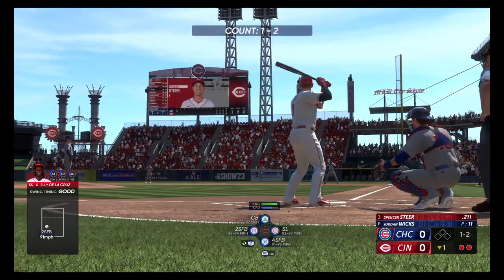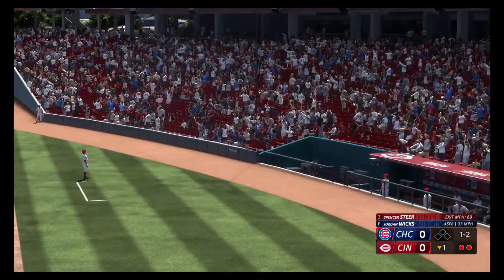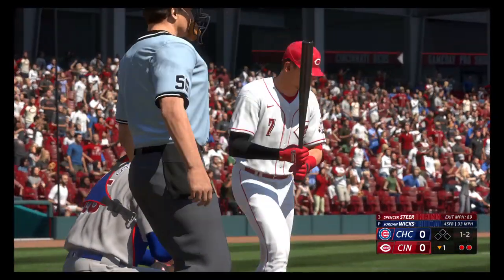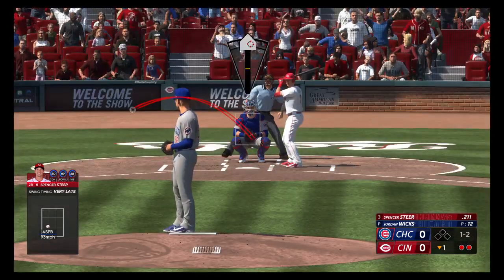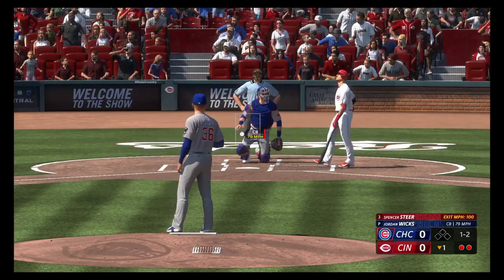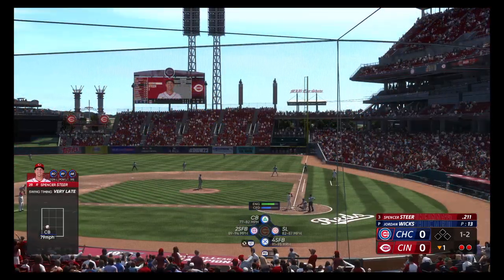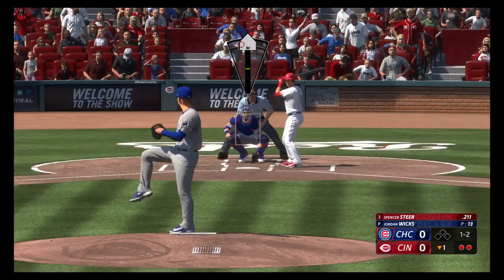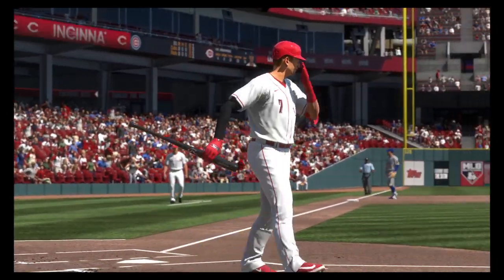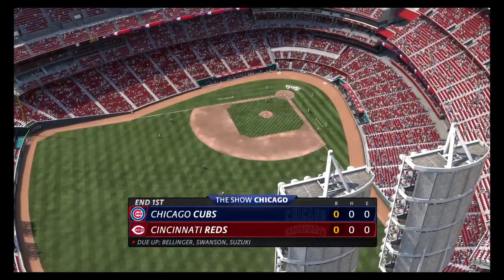Now at the plate, Spencer Steer. And he deals. Foul ball still, a 1-2 count. One, two now. Gets a piece and stays alive. Cuts and misses. It's a strikeout. Reds turned away first time through. Second inning upcoming from Cincy. We're scoreless on the show.